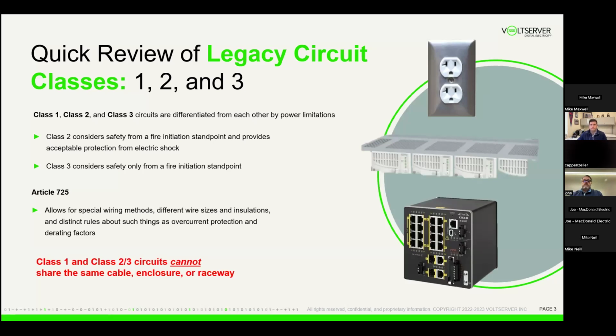As you probably know, the various classes to date are differentiated from each other by their power limitations. When you think of class 1, you think of wiring in the walls of your house, and maybe a plug in the wall, or maybe you're at a commercial site and there's a large telecommunications style battery bank there with a big rectifier, and it's pumping out 48 volts DC through huge cables the size of your thumb.